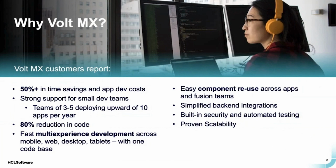Now, I mentioned multi-experience is really important. So multi-experience here means that you can take advantage of the full fidelity of a particular device you're using, maybe an Apple Watch, and you want to provide haptic feedback to notify someone. Maybe you want to take advantage of geospatial capabilities, the AR capabilities of the device to make your application really engaging, or you want to be able to deliver that on web.